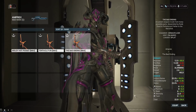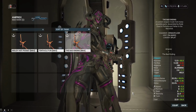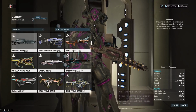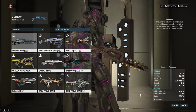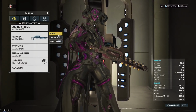We've got, now with the new Galvanized CO mods, like Condition Overload for guns, Vermisplicer has Impact Puncture / and Toxin, and the Amprax only has Electric. So the CO potential on the Amprax is terrible. You can't even get a purely viral HM build. You have to do a viral electric HM build. It's pretty good with the corrosive build, though, because it has the base electric. But yeah, this thing could use some nice little upgrades.